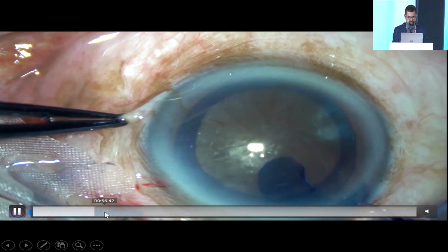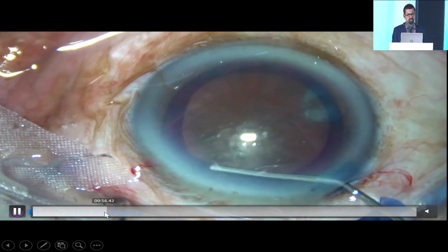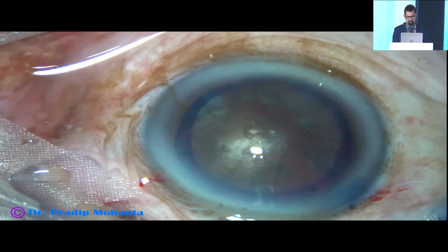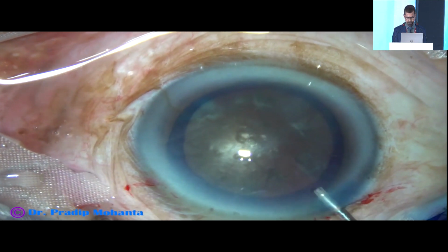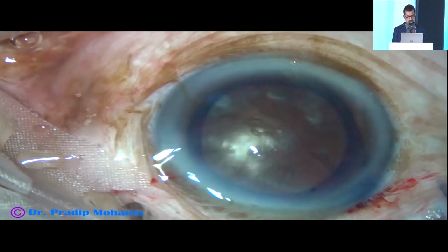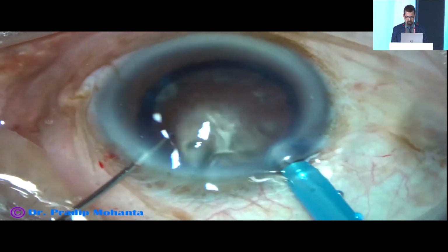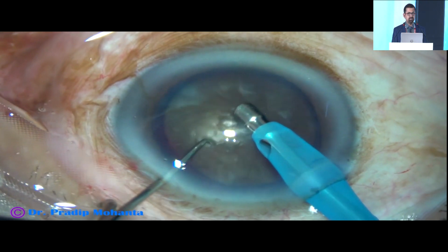After making the large rhexis, hydrodissection is done at multiple points, and at this time small aliquots of BSS or Ringer lactate, whatever you are using, are injected. The nucleus is mobilized. We use viscoelastic, HPMC. We can use Viscoat, and underneath the Viscoat we can use HPMC. And now some superficial cortical lens matter is removed.